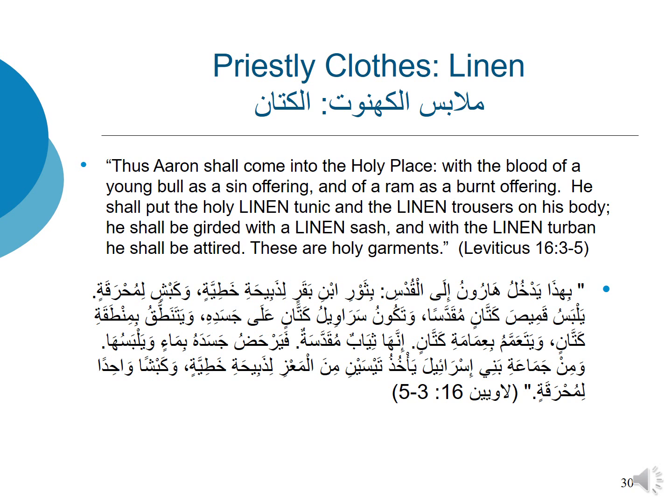He shall be girded with a linen sash, and with the linen turban he shall be attired. These are holy garments.